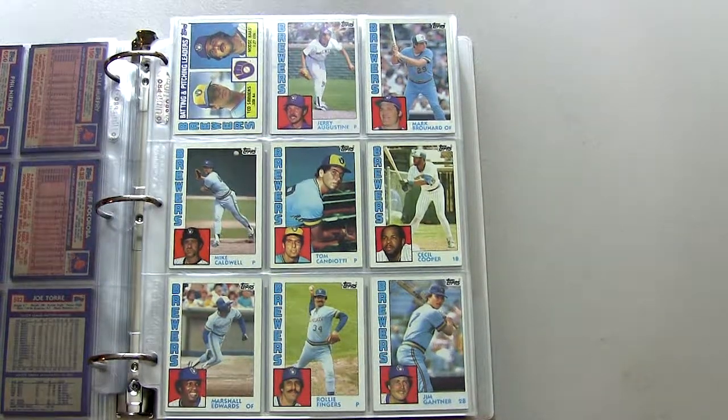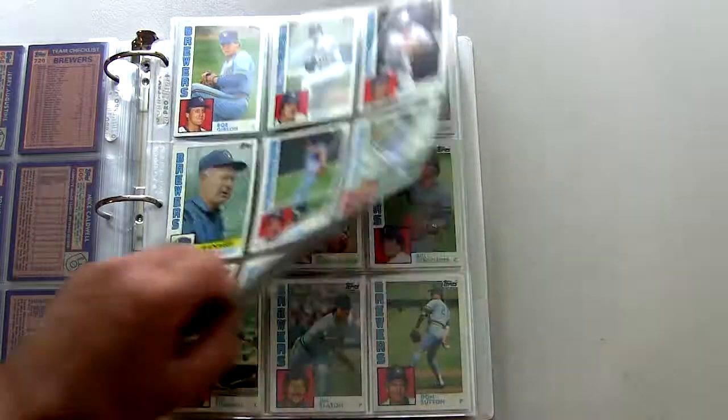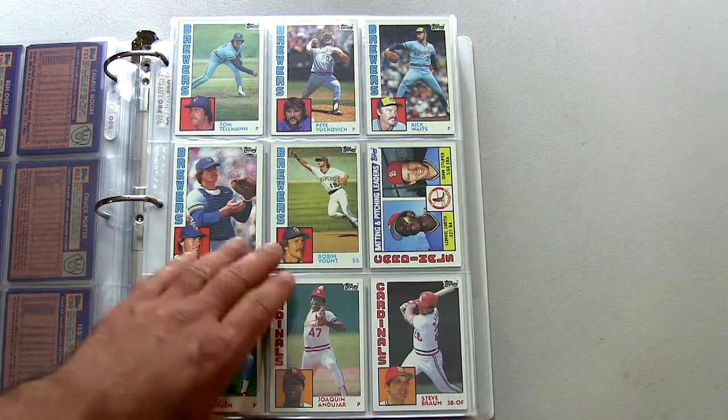On to the Milwaukee Brewers, Rollie Fingers, Hall of Famer. There's Paul Molitor, Don Money. Ted Simmons in the lower left, great hitting catcher back in the 80s and 70s. Robin Yount, Hall of Famer. On to the St. Louis Cardinals.